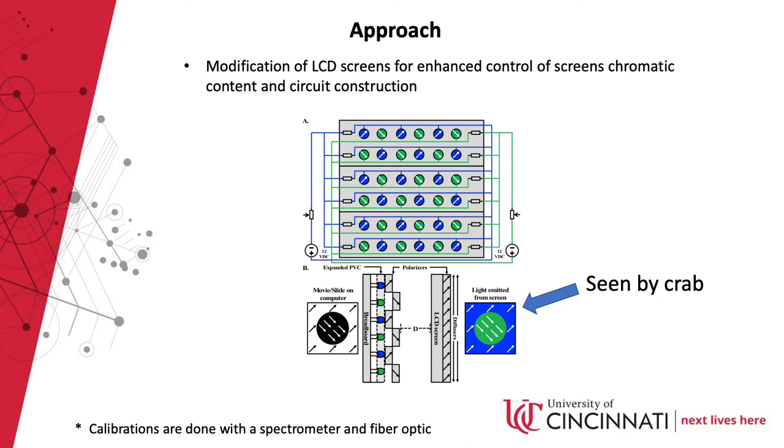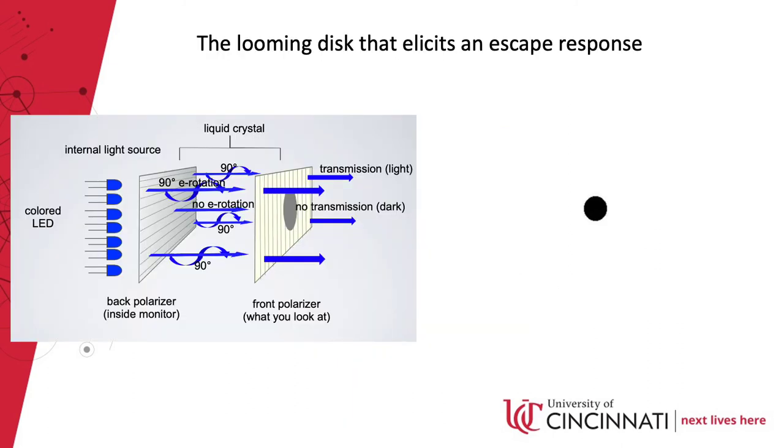We created a 6x6 array of LEDs of 519 nanometers and 316 nanometers connected in a circuit. Polarizers were oriented 45 degrees from each other and placed over the respective LED as shown on the right with arrows. The LED light was then projected onto an LCD that transmitted either 316 nanometers or 519 nanometers light to form the disc or its background. The screen displayed the looming disc that grows exponentially and is an effective predation mimic. Here is a more 3D model of the apparatus and a presentation of the looming disc.